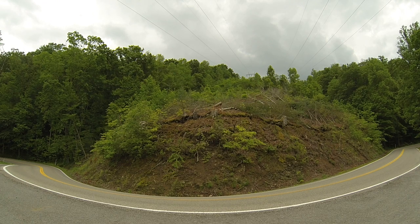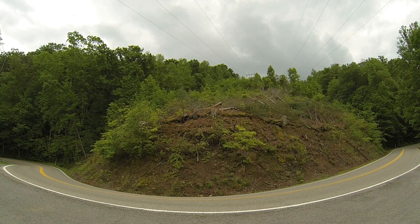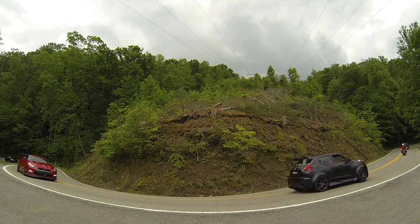Let me check this lens. Starting to sprinkle a little bit. Make sure the lens is staying rain free. I've got it just out. GoPro's out of the case. Yeah, as you can see, it's another pretty slow Saturday relative to yesterday anyway. There it is. Woo!